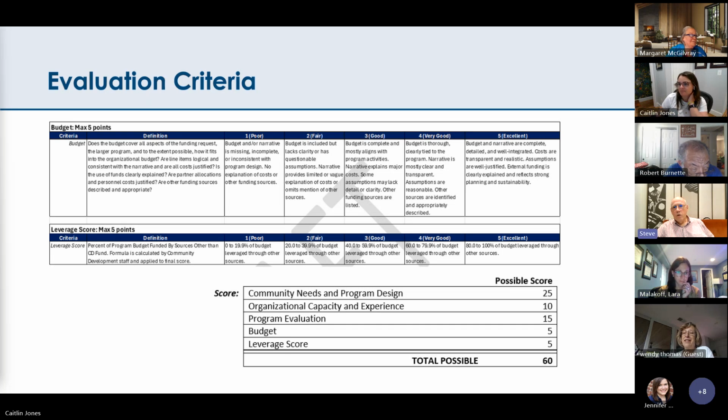I think there's a distinction. I don't know what's there looks good to me, but I don't know what the proper distinction is. But I think community need and program design should be weighted more than budget, because the community need and program is more significant. If the budget is a little bit iffy, it's iffy. But if the community need is iffy, it's a non-starter. I agree. You guys know I'm crazy about the budgets, but program evaluation is actually really important because we need them to really think about how this is going to be evaluated and incentivize them also to collect the demographic data that we so desperately need. Is organizational capacity and experience less important than the community need?